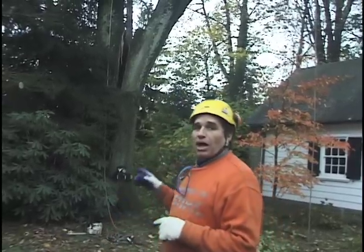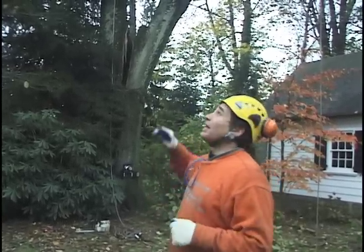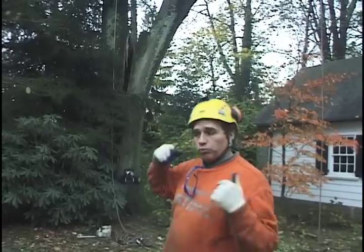Which brings me to my next point. Thank God I didn't sell my GRCS, because we're going to use that to cinch this guy up with a bull line doubled up over there. I'm confident with that. At least I can get in here with the bucket truck and start piecing it off, and then we'll put a lowering line in the good half and start swinging stuff out over the yard once we lighten it up a little bit.